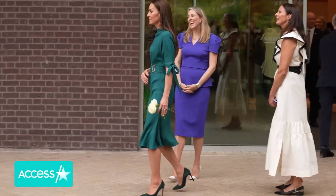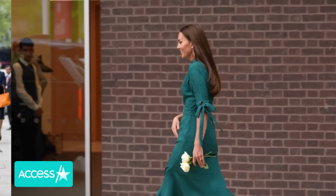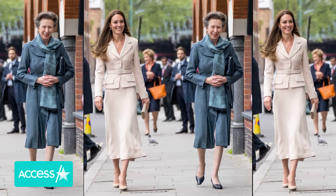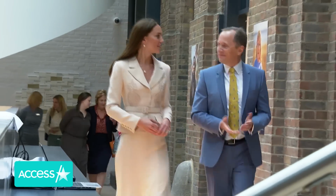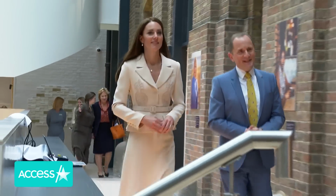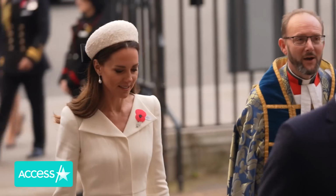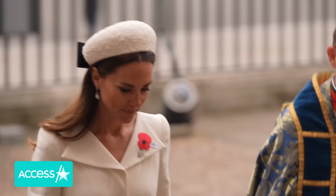Kate's dress was a fun pop of color following her recent neutral tones. For a joint outing with Princess Anne last week, she looked perfectly put together in a beige midi skirt and belted jacket, which featured lace detailing. Earlier that month, the brunette beauty was a vision in white in an Alexander McQueen coat dress for an Anzac Day service at Westminster Abbey.